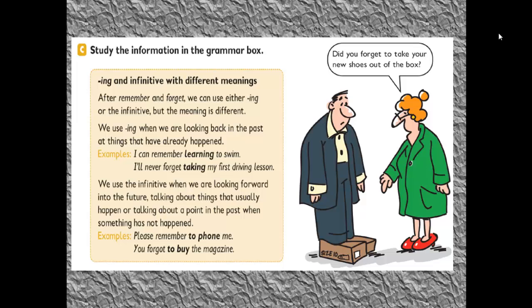Whereas we use the infinitive when we are looking forward into the future, talking about things that usually happen or talking about points in the past when something has not happened. I will repeat it again. We use the infinitive when we are looking forward into the future, talking about things that usually happen, or talking about a point in the past when something has not happened. Please remember to phone me. You forgot to buy the magazine.